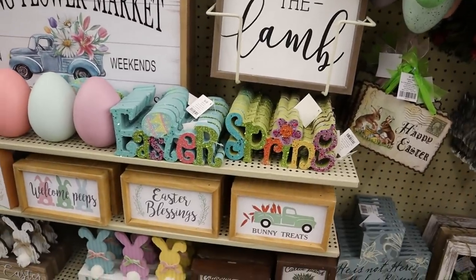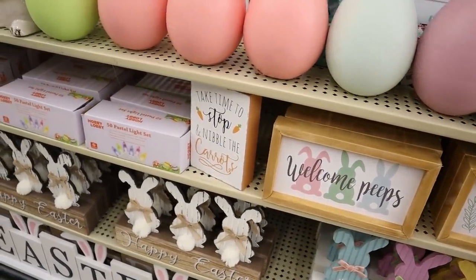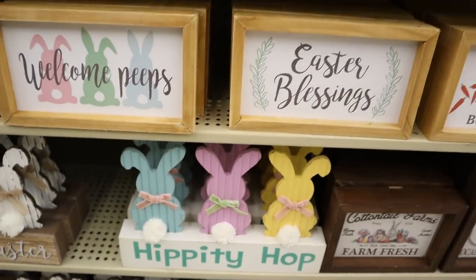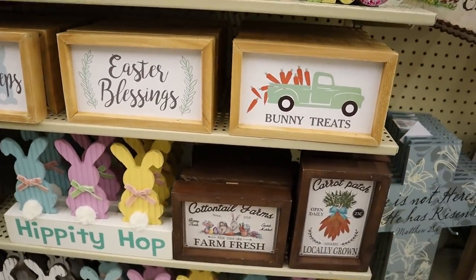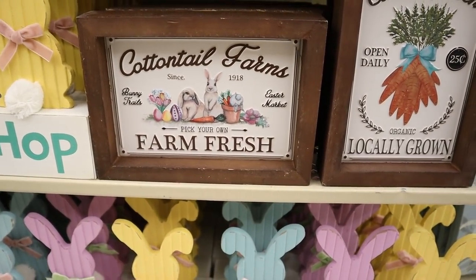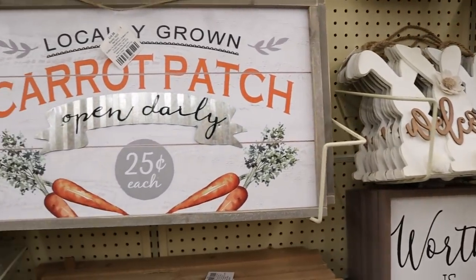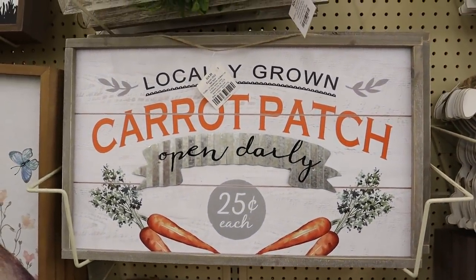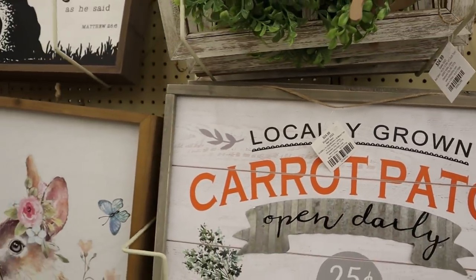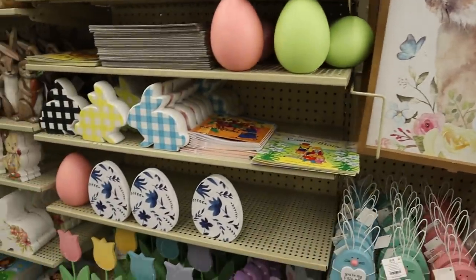Bunnies and eggs, everything that makes us think of Easter, and those pastel colors, can't beat them. Take time and stop and nibble the carrot. Wow, carrot patch, I love that. Actually, both of them are cute as heck. Really cute, love the big one. One of the YouTubers had the big sign like this. It's cute. And with that discount, that's actually good for that. Sophisticated bunny.